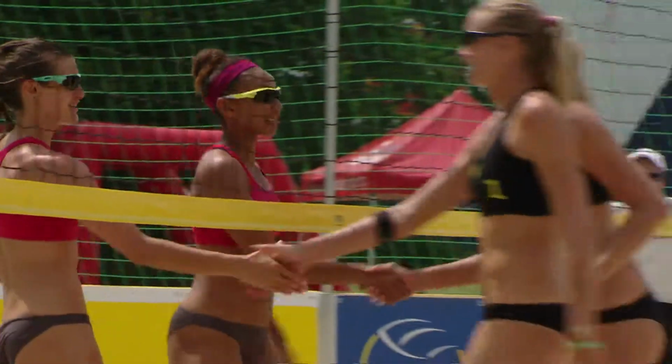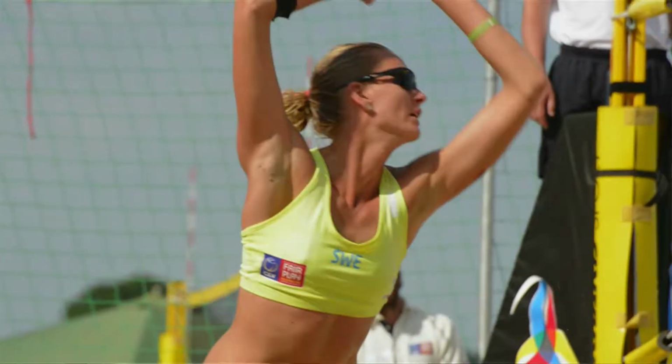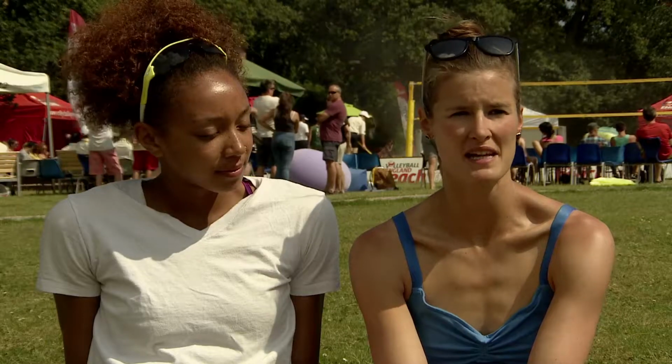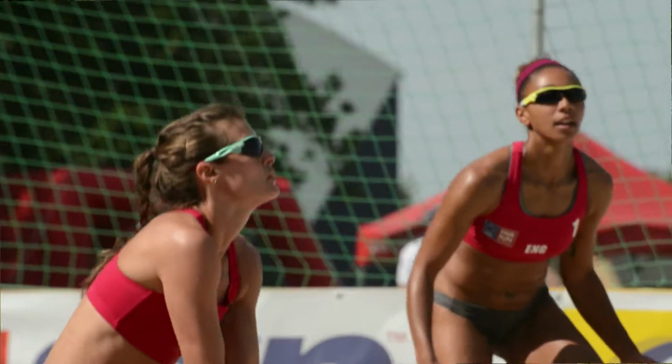Obviously, this is the first round and there's quite a few rounds to go. Amazing that the tournament's here in Bournemouth. Quite surreal, to be honest. I live literally 10 minutes down the road, so it really is unique to have the Swiss, the Swedish, some of the top players in the world actually coming to Bournemouth and playing beach volleyball. I think they probably wouldn't really have expected it either, so it's really cool.